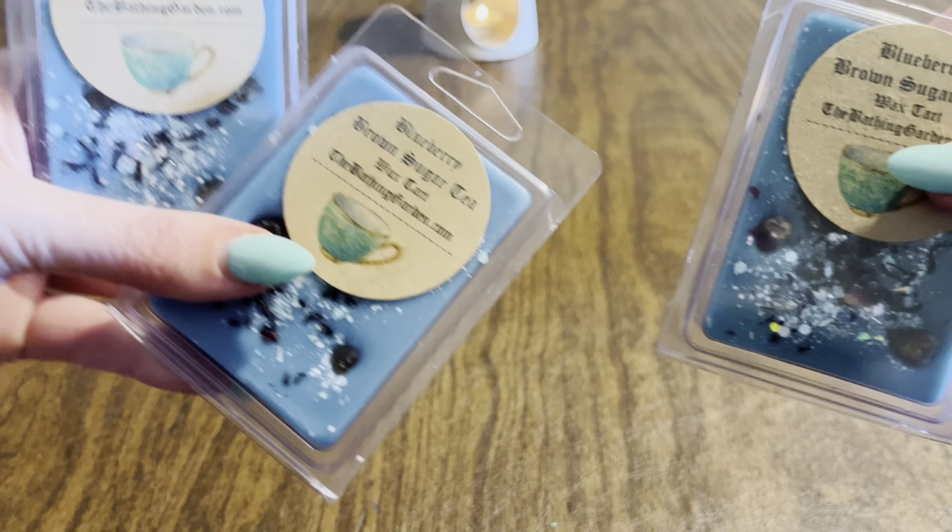And then the last clamshells I have here, I got 3 of these. I wanted this in a jumbo clamshell, but they did not have jumbo clamshells, so I just settled on this. I was ecstatic to get this one. It's blueberry brown sugar tea, but I was ecstatic to get this because she did not offer it last year in her Alice in Wonderland collection. She offered it the year before, and I got a clam of it, and I fell in love with it.